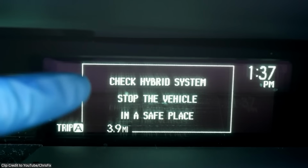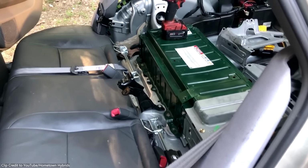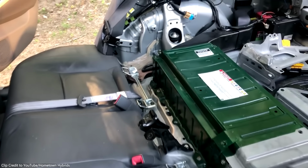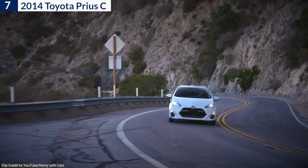If you're buying a 10-year-old hybrid, the battery is expected to have some issues, but you can find a private repair shop that can replace the battery, making the car essentially brand new, as the rest of the things on these Toyotas just do not break.